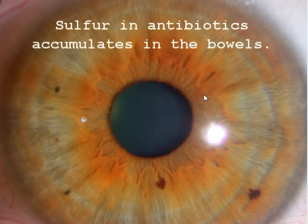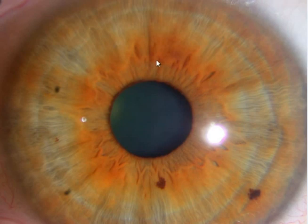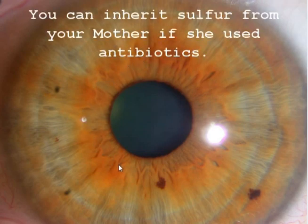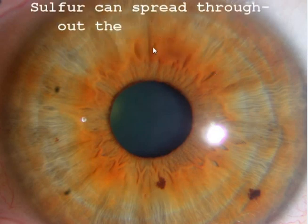And what's happened here is that this has been here a long time because it's now outside of the bowel wall. You can see this sort of thick layer, kind of jagged layer. This is the bowel wall. So this sulfur is trying to get out, get to the lymph nodes, and then out through the kidney door. So this has been here a long time. The orange is spreading throughout the eye.